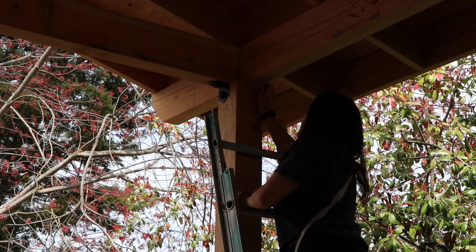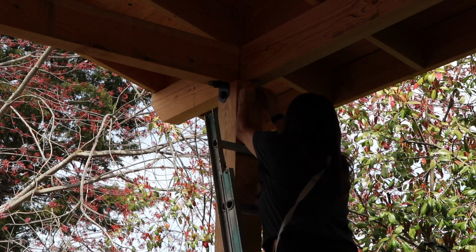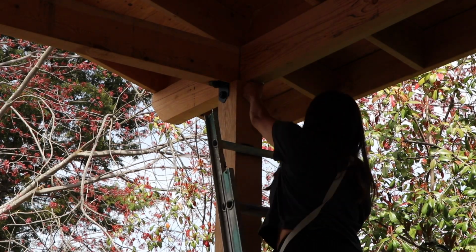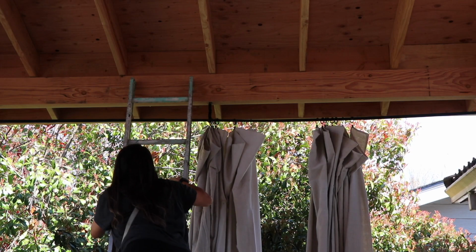So I just used this little side bag, or shoulder bag, to take everything up there with me. I'm just going to start installing the brackets so that I can hang the curtain rod. It did take me a little bit to get this hung up, but I think we did a great job. These curtain rods are meant to go out of the wall, not hang down, so I had to improvise a little bit.